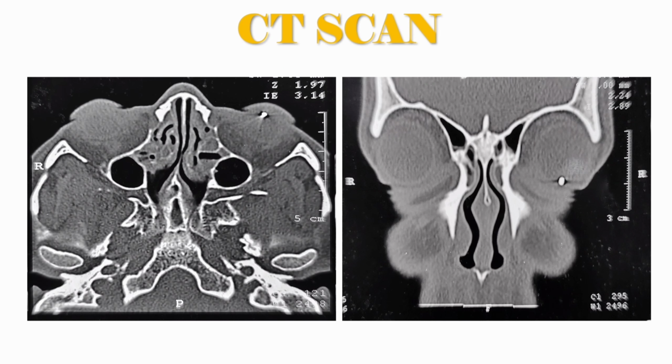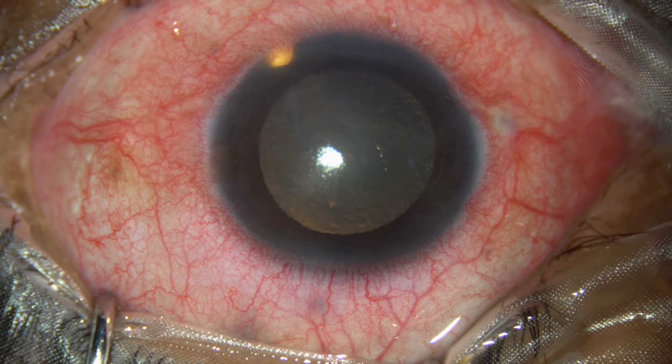The axial section of the non-contrast CT scan of the orbit showed a high-density image with blooming artifacts, suggestive of a metallic foreign body present in the anterior part of the eyeball. The coronal section of the NCCT shows the metallic foreign body is situated in the inferior part of the eyeball, but due to blooming artifacts, the integrity of the scleral wall or cornea cannot be properly visualized. So we plan to proceed with foreign body removal with phacoemulsification and DSEK.